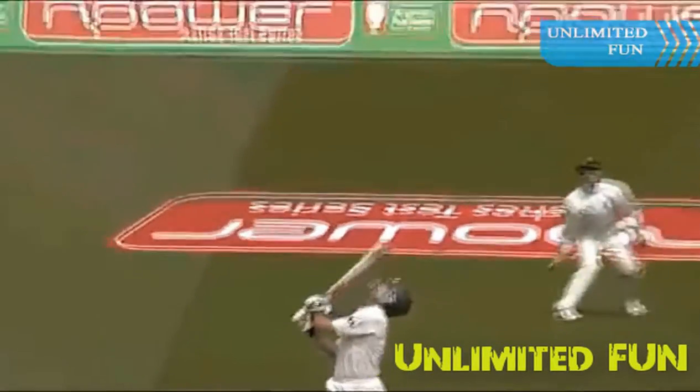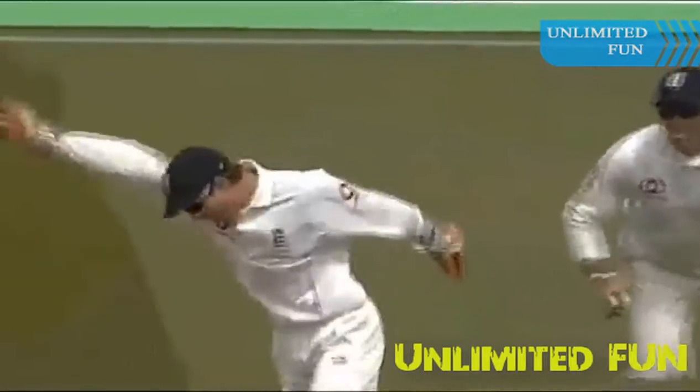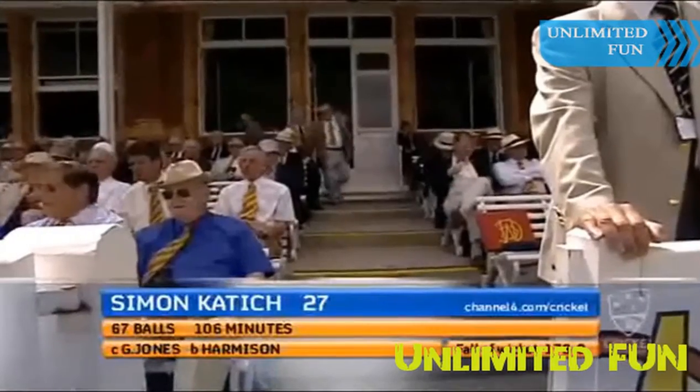Well, I wonder if Simon Katic thought that he had to just do something outside his normal game now that the tail end was in, and he had to play a few strokes. Because you get the sense that he wouldn't have played that shot had he been batting with the top order. In the end, it's a simple catch for Geraint Jones. Katic gone for 27, 178 for 8.